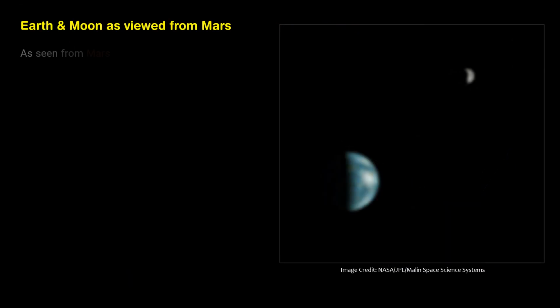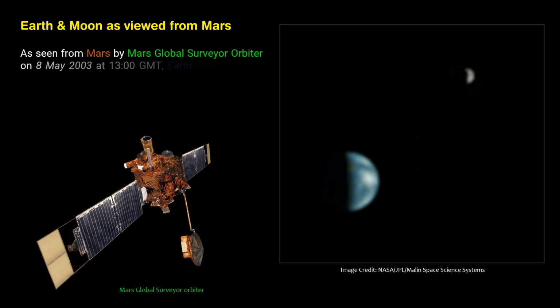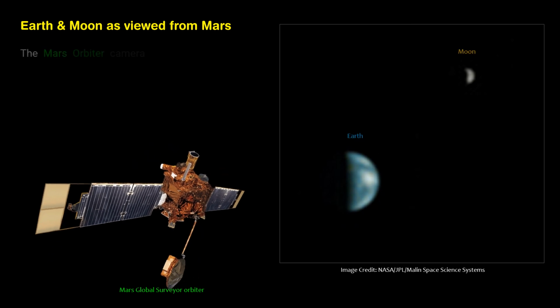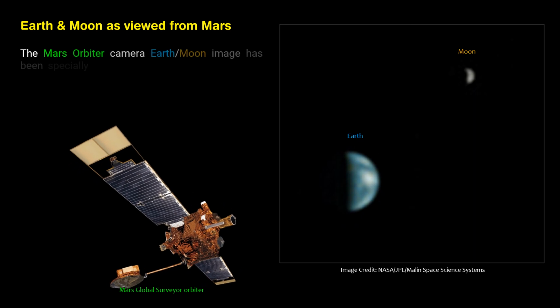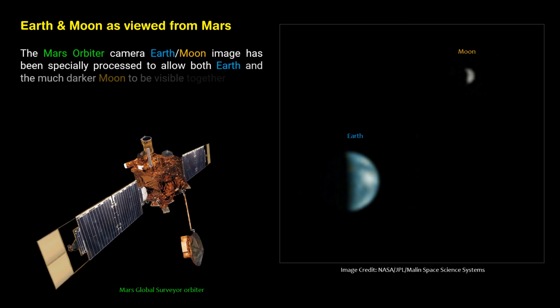As seen from Mars by Mars Global Surveyor Orbiter on May 8, 2003 at 1300 hours Greenwich Mean Time, Earth and the Moon appeared in the evening sky. The Mars Orbiter camera Earth-Moon image has been specially processed to allow both Earth and the much darker Moon to be visible together.